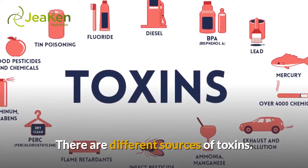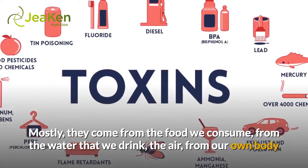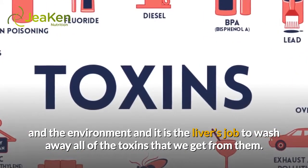There are different sources of toxins. Mostly, they come from the food we consume, from the water that we drink, the air, from our own body and the environment, and it is the liver's job to wash away all of the toxins that we get from them.